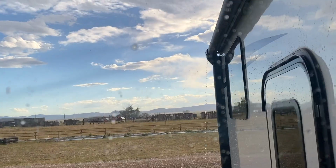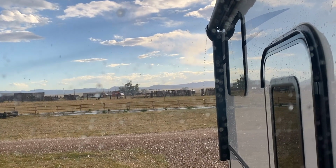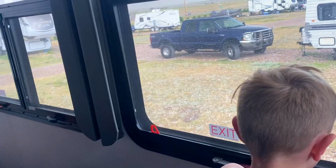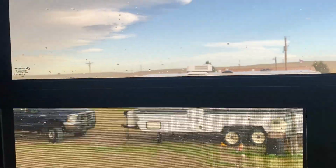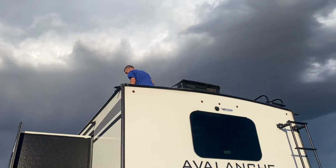Golly. Those are giant pieces of hail. Stop it. Good grief. Lord, please make it stop. It's sunny now. At least it is over there. Golly.